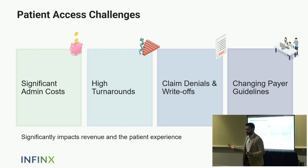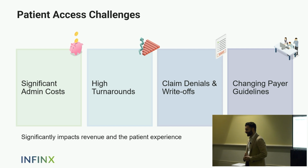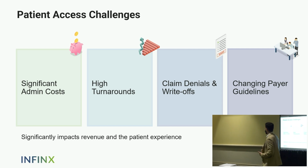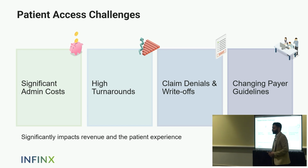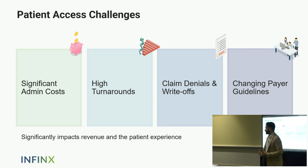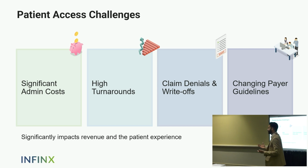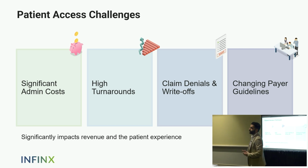I'm sure people here are familiar with the challenges, but what we're really trying to do with solutions is address those significant administrative costs, right? How do we make sure that human effort is lowered? We can get patients' care faster and not have to wait for high turnaround times, waiting for prior authorizations, waiting for a payer to answer a call, to respond back to additional information, to do highly arduous manual tasks like taking in referrals, entering into EHR, EMRs. And then, of course, this is all about also reducing your claim denials, right? Having less write-offs. It all starts in the front end, right? You tackle these problems in the front end, your life is going to be a lot easier in the back end.